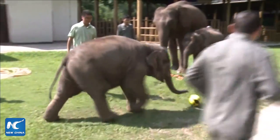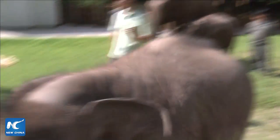Okay, and some uses are interesting about the elephant's nose.